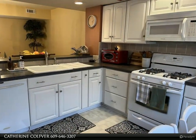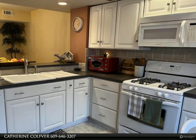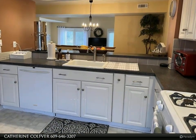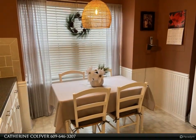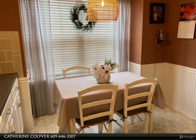Upstairs are 2 generous-sized bedrooms with the master bed having a private master bath and a walk-in closet. The 3rd bedroom is perfect for a toddler and/or office. The bathrooms are in very good condition too. The roof is approximately 2 years old and the HVAC along with HWH are approximately 7 years old.